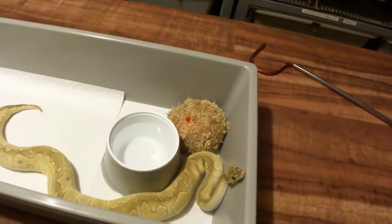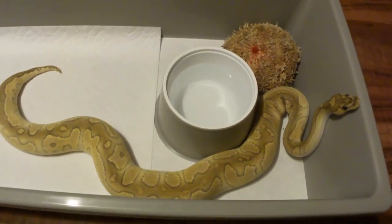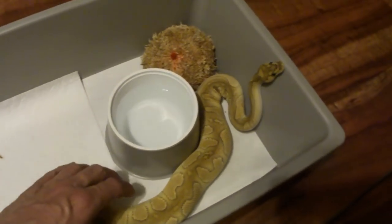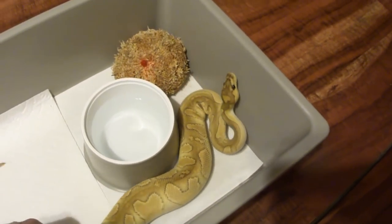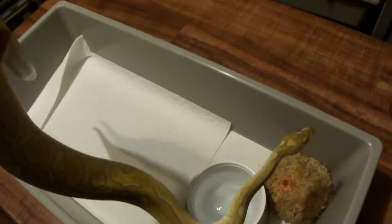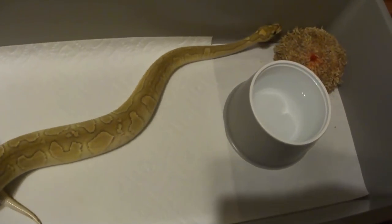Okay, this is one of my breeder females. I bought her last year, and she's not really that old, maybe less than a year old, so she's got some pretty good weight to her. So this one is actually a clown ball python. Let's see if I can get her up. It's a clown mixed with the lesser gene.